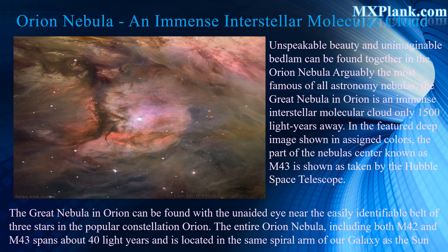Unspeakable beauty and unimaginable bedlam can be found together in the Orion Nebula, arguably the most famous of all astronomy nebulas. The Great Nebula in Orion is an immense interstellar molecular cloud only 1500 light-years away. In the featured deep image shown in assigned colors, the part of the nebula's center known as M43 is shown as taken by the Hubble Space Telescope.